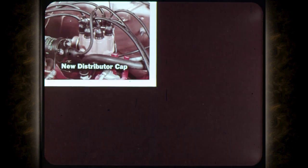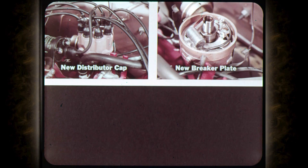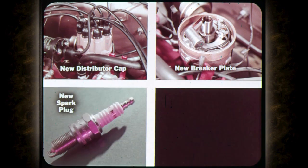There's more dependability in all of the Belvedere engines with new distributor caps that are highly resistant to current loss from spark jump. This improves ignition efficiency and wet weather starting. Inside the distributor, the breaker plate surface has a special finish that helps spark timing accuracy. The result is rapid acceleration with no tendency to lag when a sudden burst of speed is called for.